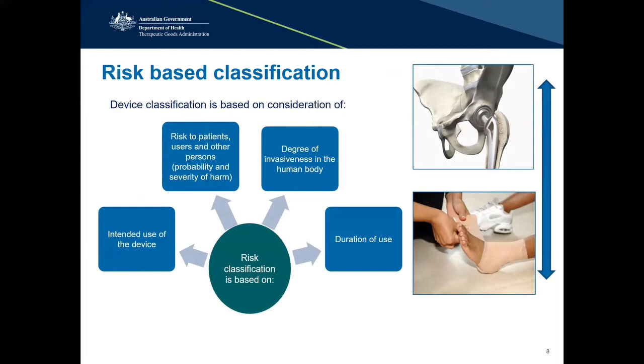The risk classification is based on considerations such as the device's intended use, for instance, the location of use, whether it contacts the central circulatory system or whether it's outside of those systems, and whether the device is active or non-active, risk to patients and the likelihood of harm, and also the degree of invasiveness to the human body. It could be non-invasive, invasive via a body orifice, surgically invasive, or an implantable device. And also the duration of continuous use.